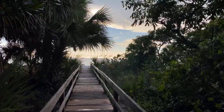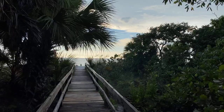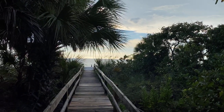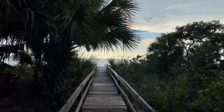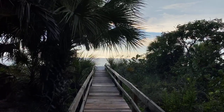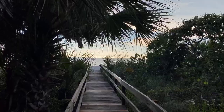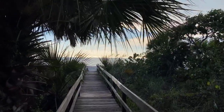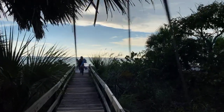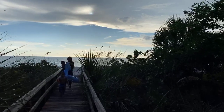Thought I'd come out and just take a look at the beach, see what's cooking. We had a pretty good rainstorm early this afternoon. Thunder and lightning. It's moved offshore since then. Now the humidity's back up.